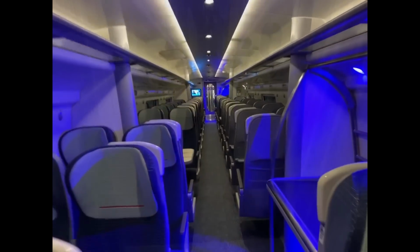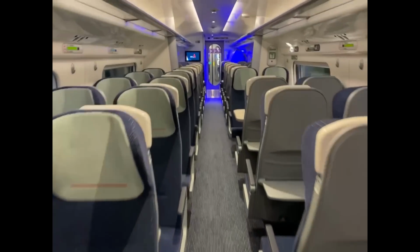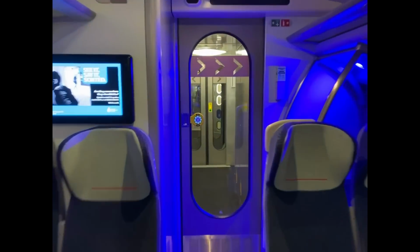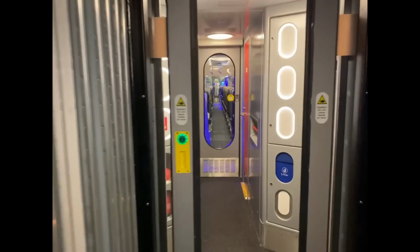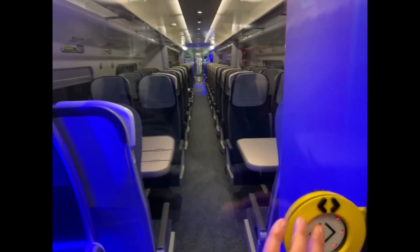Heading out of Standard Premium, we now find ourselves in the standard class portion of the train, and I have to admit it does look really impressive. Whilst the seats do look really hard and uncomfortable, don't let this fool you, as these are the exact same seats as those found on Lumo's Class 803s, and I personally found them rather pleasant and comfortable to ride on the 4-hour journey from London King's Cross to Edinburgh Waverley, which I will be having a video on soon.